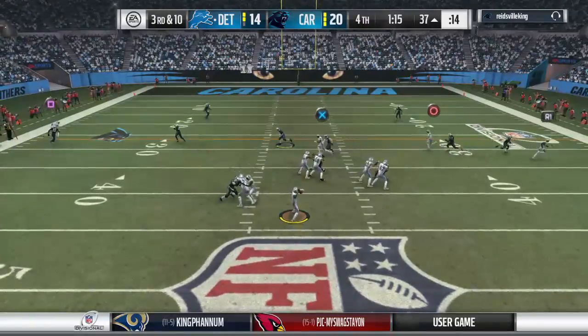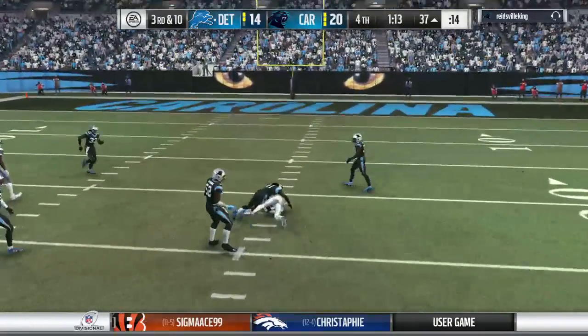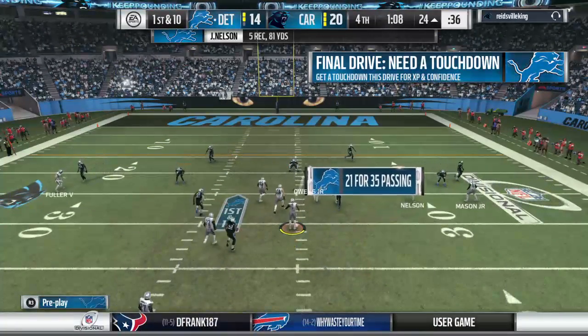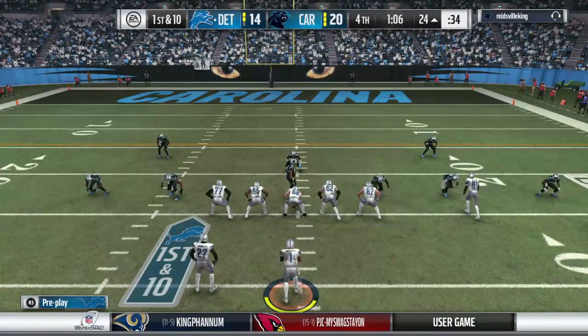They'll look to throw. It's caught. Nelson. And he gets the first down here as he's taken down at the 24. And fits the exact right word.